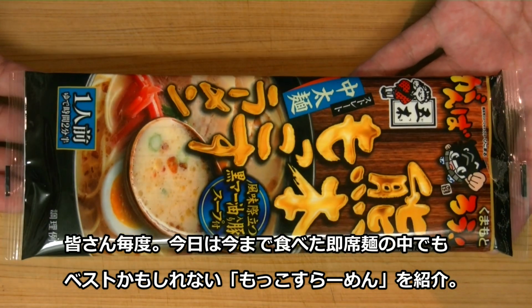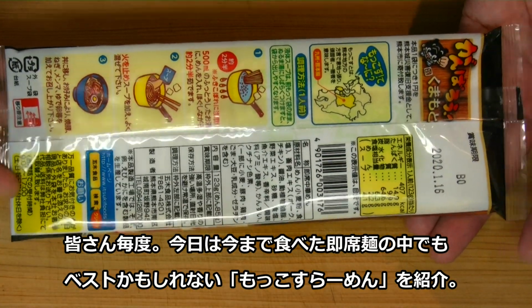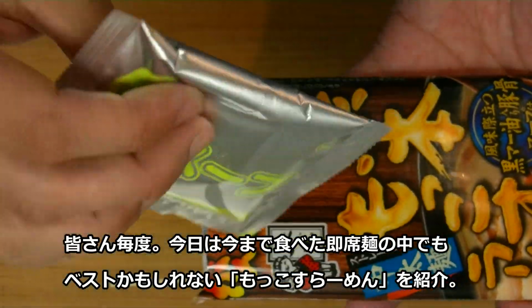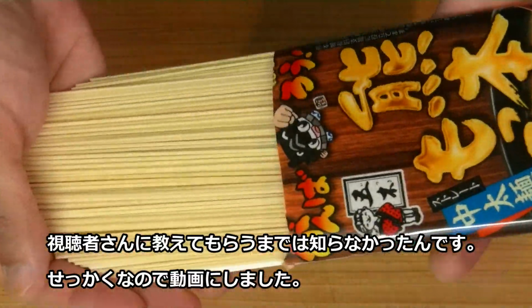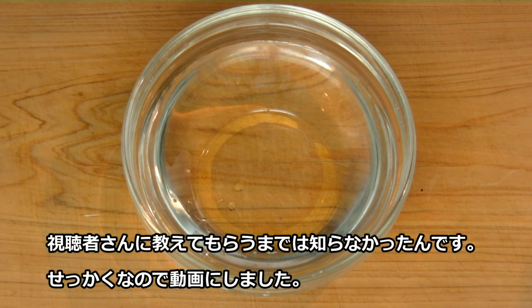Hey everyone, so today I just wanted to let you know that I found the best instant noodle called MOKKOSU Ramen, which I think is the yummiest instant noodle I've ever had so far. I actually didn't know this, but one of my viewers taught me about this, so why not review?